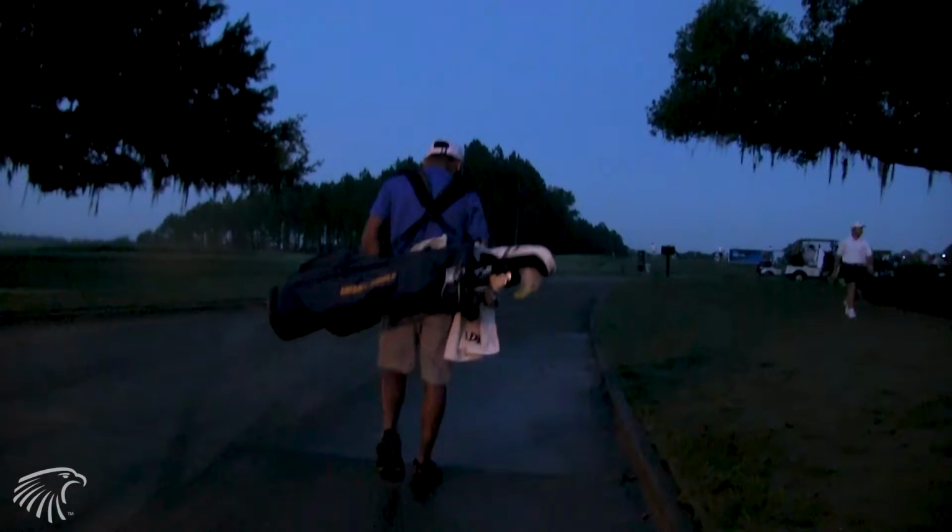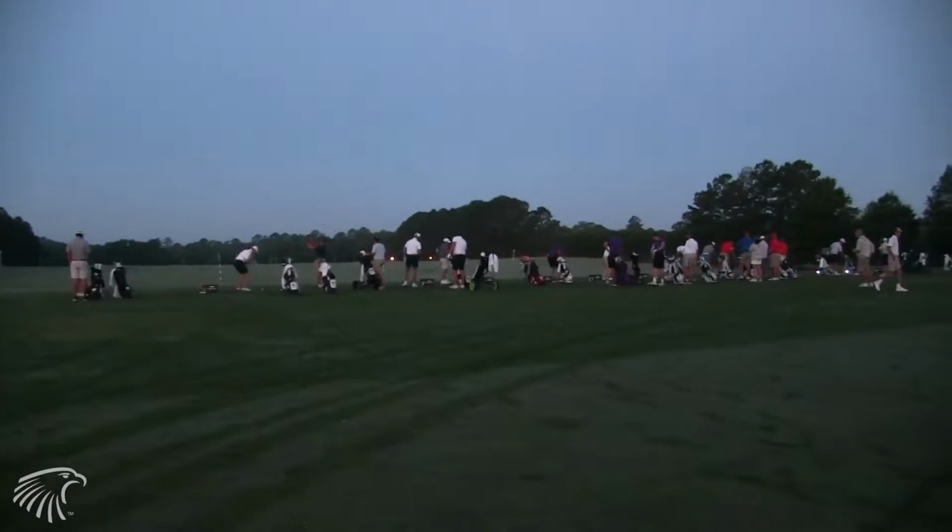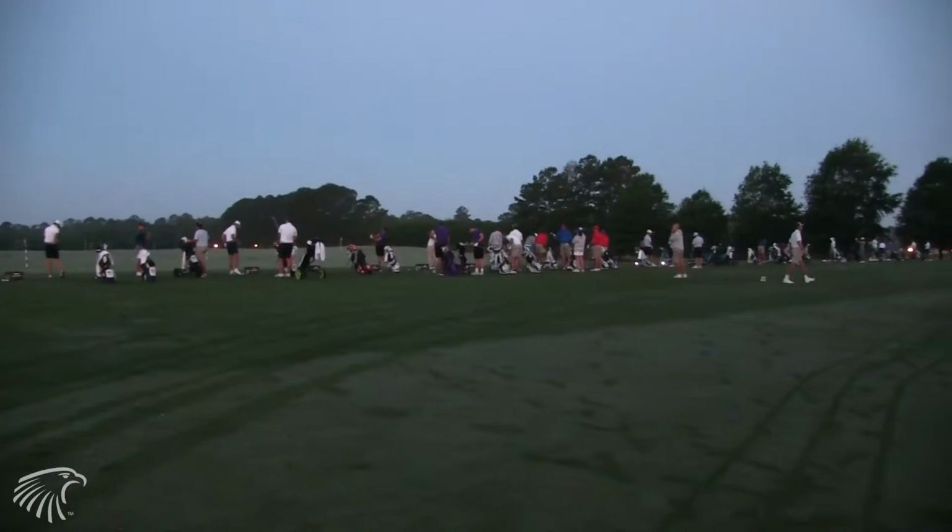I don't think the sun was out when we were hitting balls on the range. It was still dark. Half of the balls that I hit on the range, it was just feel. I had no idea where the ball was going. I was on hole 7.